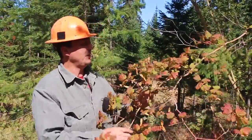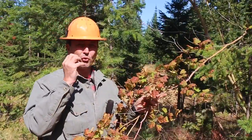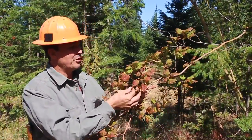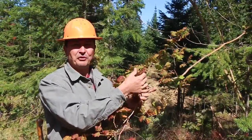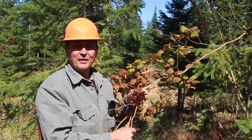So here is a sure sign of fall. This is a vine maple. These trees are beautiful here. These leaves will turn bright yellow, bright red, all different colors. They'll just look like they're on fire, but you can see they're starting to turn. As we start getting those cold nights, you start seeing those vine maples turning, you know that winter is on its way.